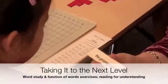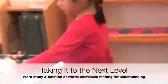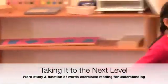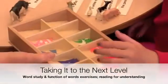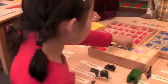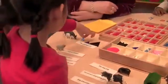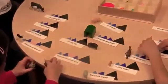Once our students have a solid grounding in reading and writing, we keep challenging them. Here, 2 students are working on learning about articles, adjectives, and nouns, again using hands-on materials and moving about the classroom. The large black triangle symbolizes a noun, the medium-sized dark blue one an adjective, the small light blue one an article.